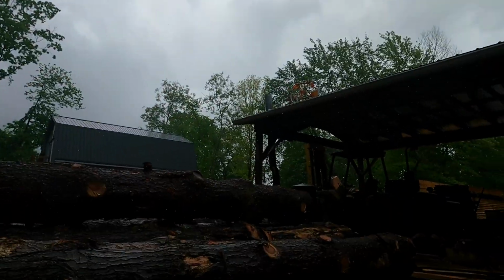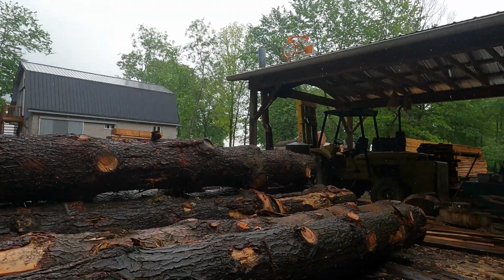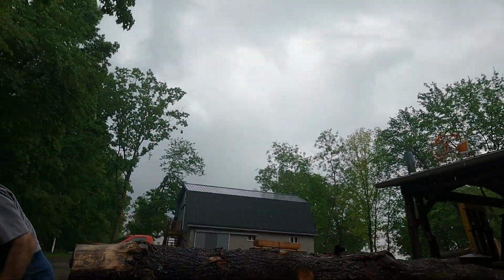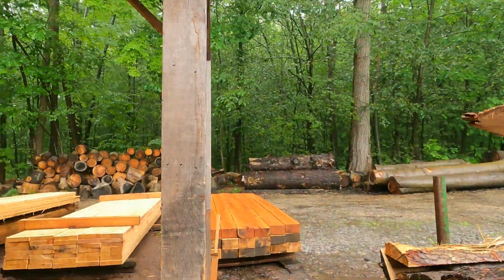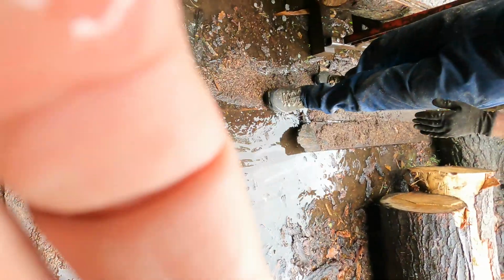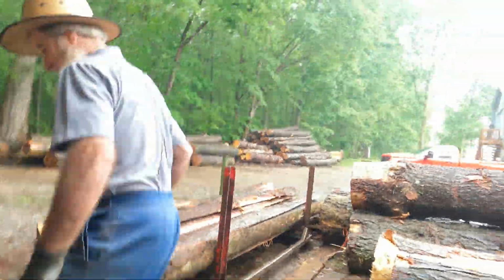And right about here, there's a puddle. It's like a lake. So he's out in the rain. I let go of it because I stepped in the lake. And then right here, I dropped the camera in the water. Sorry, folks. You got a little wet. Well, there we go. It's fine.